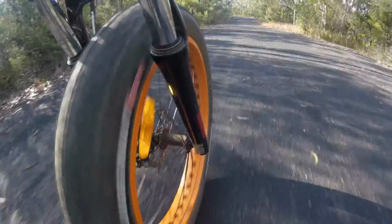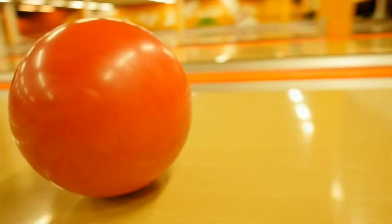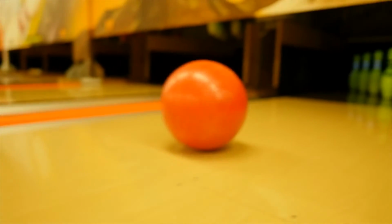Let's sing it again. Have you ever seen a circle, a circle, a circle? Have you ever seen a circle that goes round and round? It rolls this way and that way and that way and this way. Have you ever seen a circle that goes round and round?